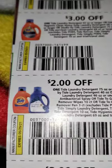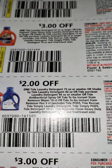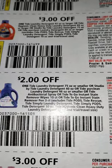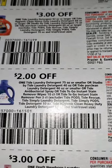And we have a $2 off one Tide Laundry Detergent, 75 ounces or smaller, or Studio by Tide Laundry Detergent, 40 ounces, or Tide Pure Clean Laundry Detergent, 46 ounces or smaller, or Tide Antibacterial Spray, or Tide To Go Instant Stain Remover Wipes.